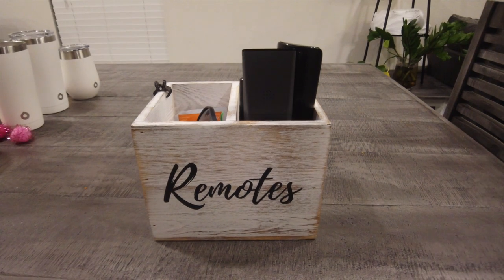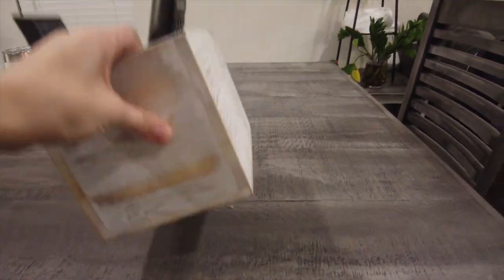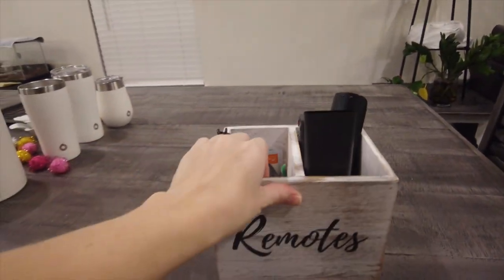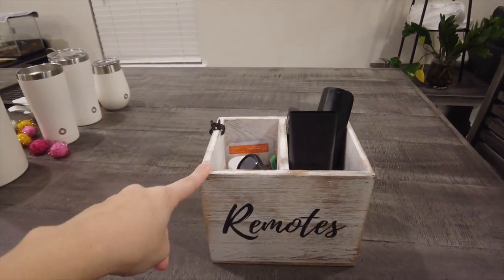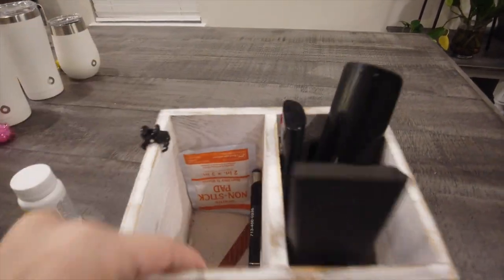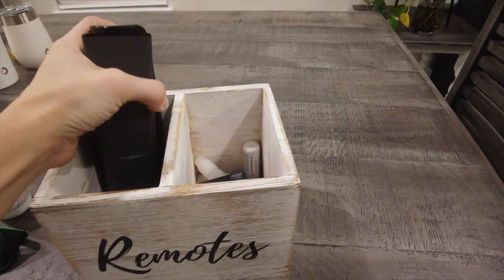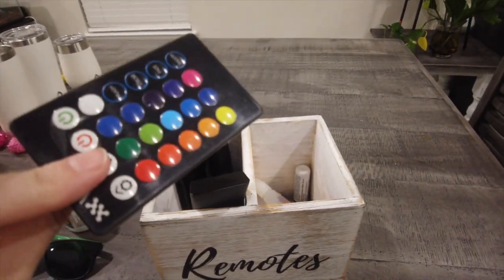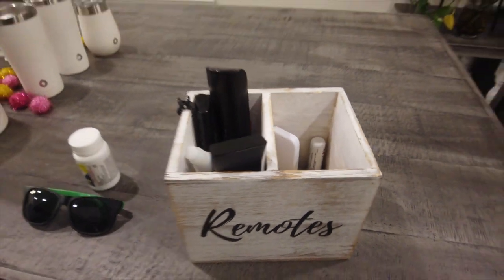Okay, so next on the list is this remote holder for your console table. And it has the little feet pad so you can slide it around. But I really like this because you could put it on like a round tray or whatever. But I have a lot of stuff in here actually, like sunglasses, ibuprofen, a pen, Flonase. There's some clippers down there, the remotes. The LED light remotes, eye drops, chapstick, and then some other remotes at the bottom.